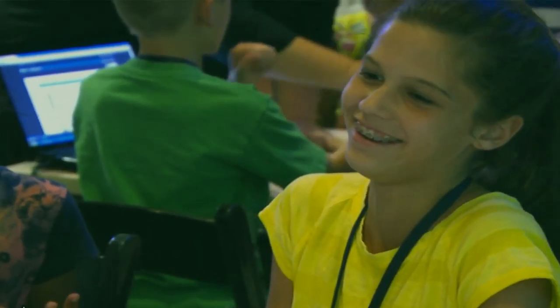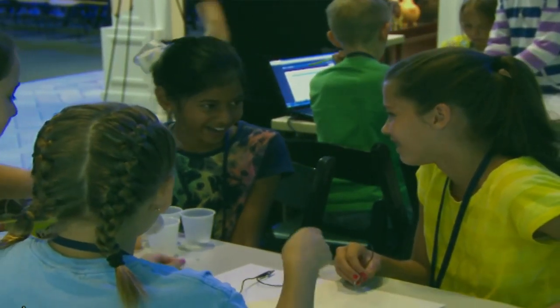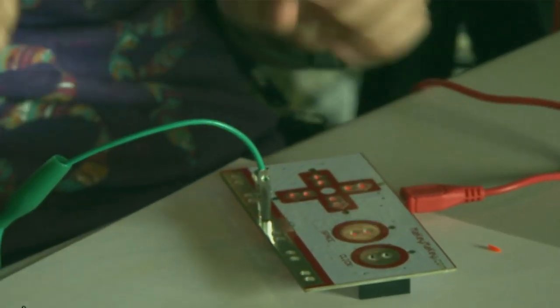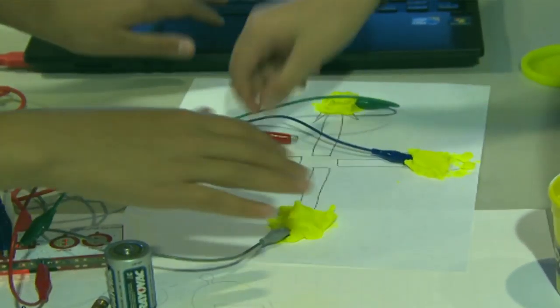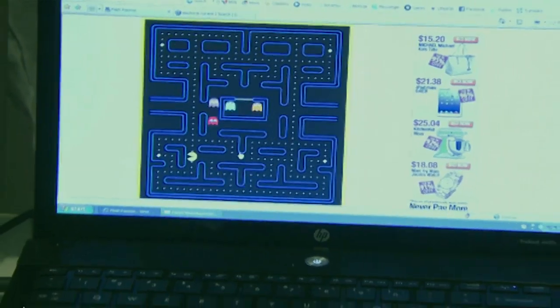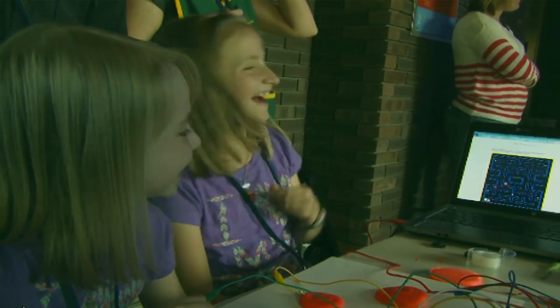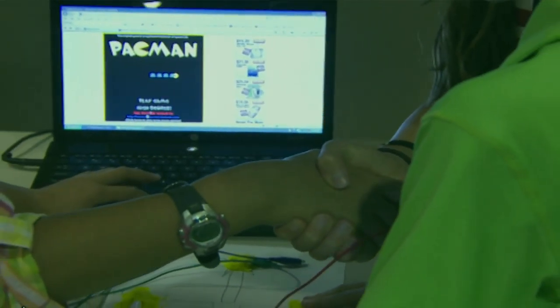I had the most fun doing the game controller. I made a game pad out of Play-Doh and wires. We got the Play-Doh, we set it on a piece of paper, then we attached wires to them and put them onto a circuit that we plugged into the computer, and we used them to play Pac-Man. It was pretty amazing, because I didn't even know that that's possible to use Play-Doh as a game pad. That is just mind-boggling. I was surprised that I could make a video game out of Play-Doh because I never knew that was even possible.